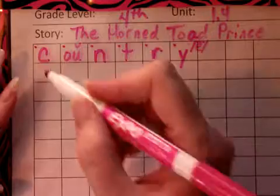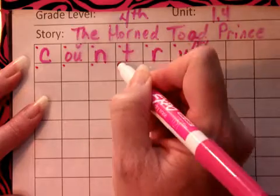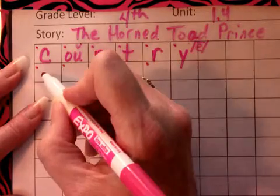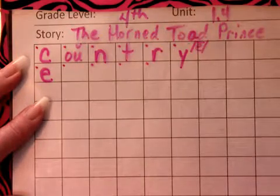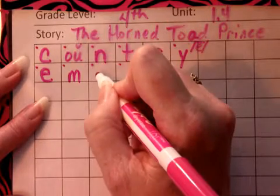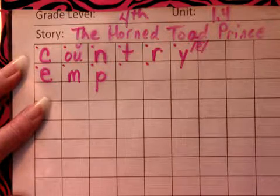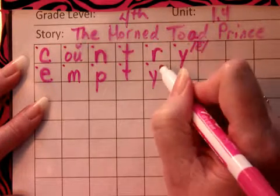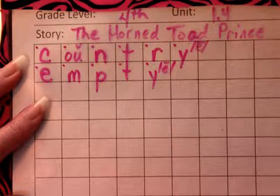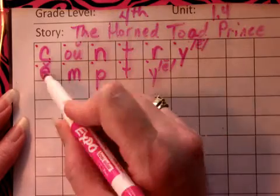The next word is empty. My cup is empty. E-M-P-T-E. E is the E, push out, up, down, and around. P. Please put the line under the writing line and the bubble sits on the writing line. The next sound is T. E at the end of the base word can be spelled with a Y. Empty. This is a short E, so we put the breve on the top. That's the short symbol. Breathe. M-T.